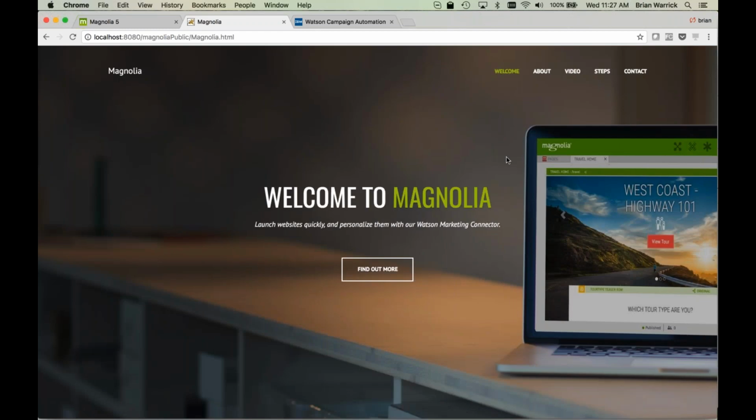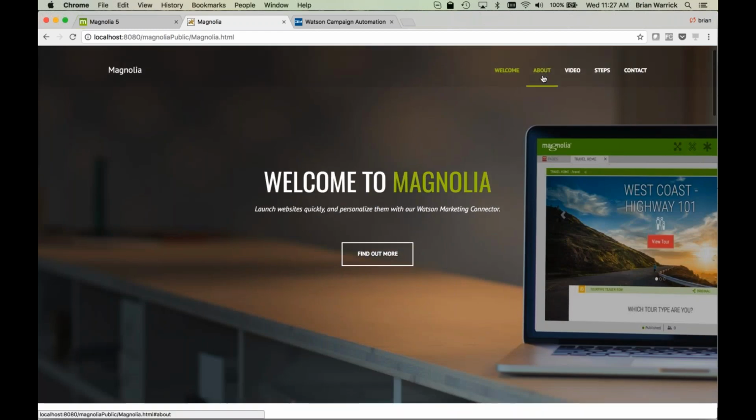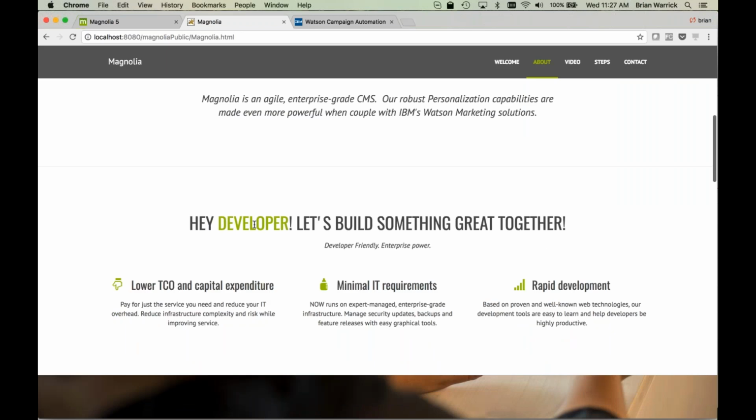We've refreshed the page, and now when I go to my About section, I can see that now I'm addressing this user community or this audience in a direct way. And my key features have also been swapped out for things that are a bit more meaningful for the developer themselves. So we're going to go ahead and show how to edit this page and how we selected the audience and created the content for personalization.